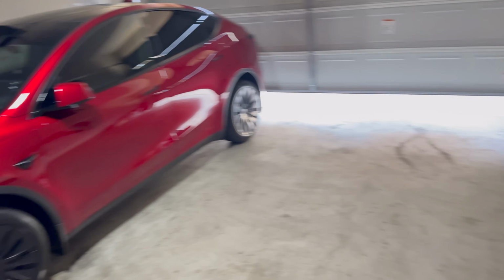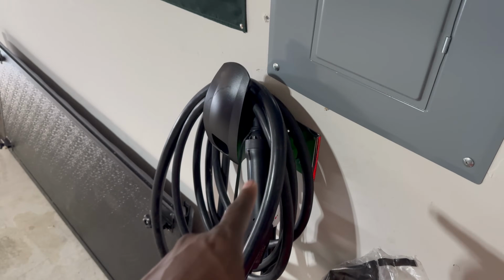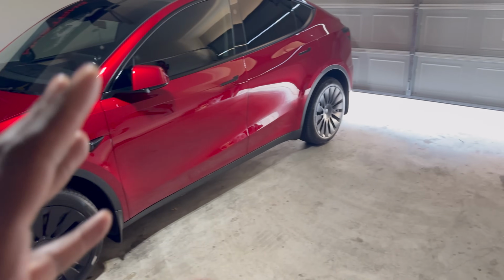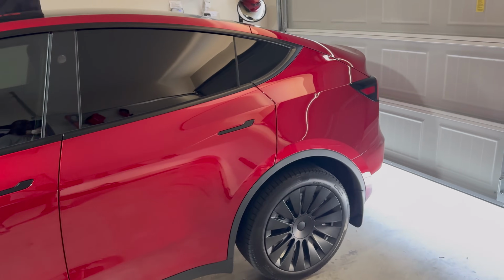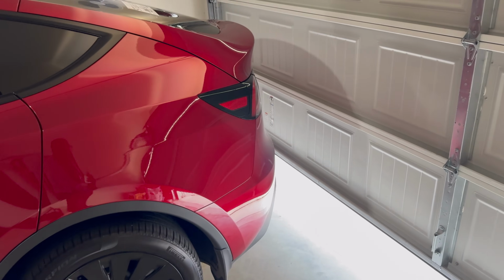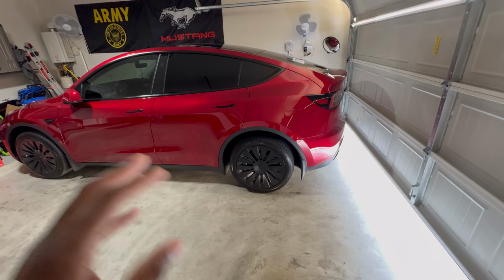Because I do have a level 2 charger right here, 40 amps. That is a big extension cable, so if I want to plug it up over here, I can. Tesla recommends that you plug in the Model 3 or any of the long range rear wheel drive cars that have the LFP battery once a week and charge it to 100. They recommend you charge it once a week to 100. That is what Tesla recommends.